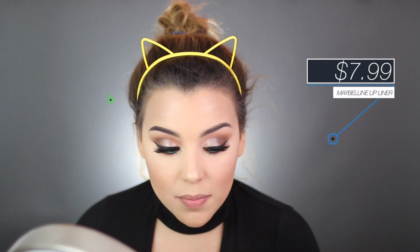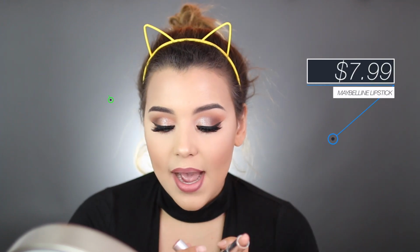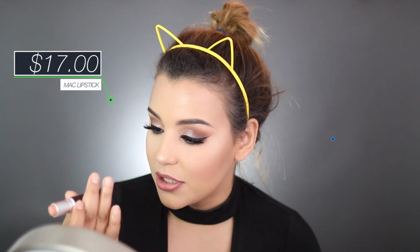I have these lip liners. I have MAC Soar and then the Maybelline Magnetic Mauve Lip Liner. I'm going to put the Maybelline one on first. And then on the other side, I'm going to do MAC Soar. I will say that the Maybelline one is a lot more creamy, but that's okay. And for the lipstick today, I chose this one by Maybelline. This one is in 915 Blushing Beige. And then the high-end lipstick is by MAC, and this one is in the shade Creme de Nude.